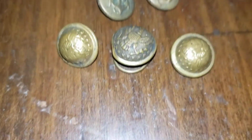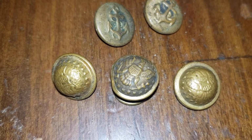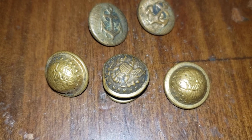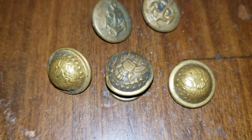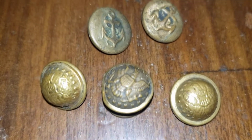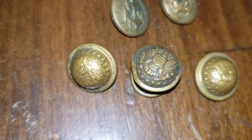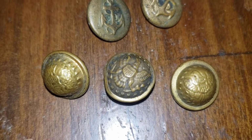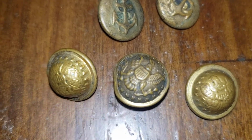These are General Staff buttons. And these were used between 1830 and 1910, I believe. I know the 1830 part was correct, but around 1810, it could be 1820 or 1920 at the latest. But these are early. These are the 1800s model. They could very well be War Between the States period. I just got to check them out a little bit. There's no maker marks on the back, so that'll help define them a little bit.